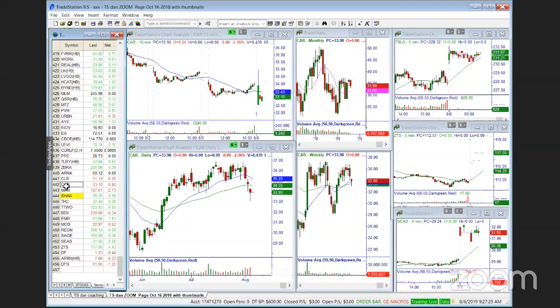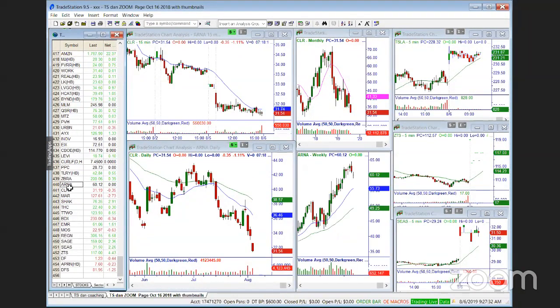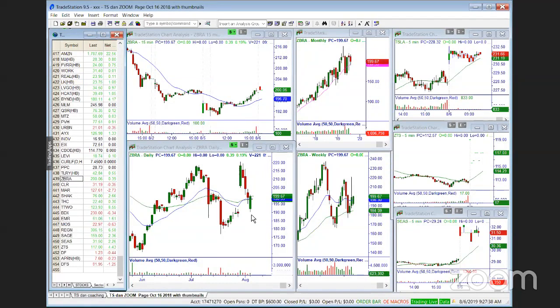CAR, that's total garbage. CLR, it's bearish. I can't tell where it's gapping. ARNA, it's garbage. Zebra, I want to keep an eye on as a put spread. Pro gap up here. Nice. So this is a potent reversal. Gap reversal, 50% into that, right on the gap support. The Zebra is a put spread candidate.